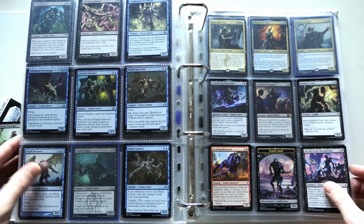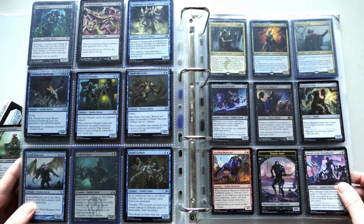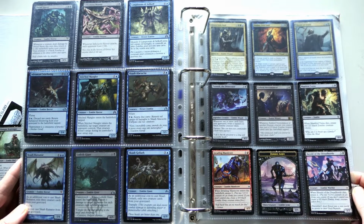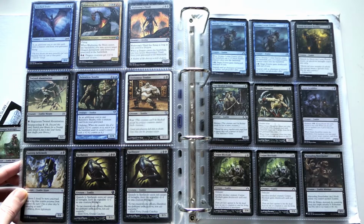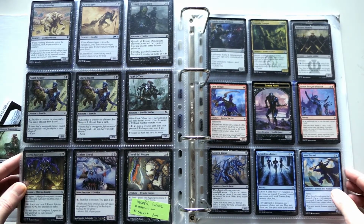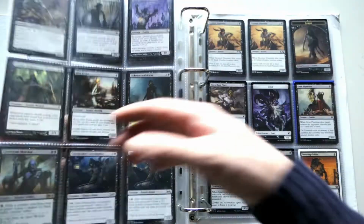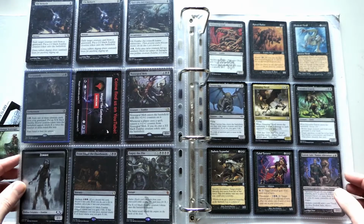Then here we got zombies. And we also have a pretty substantial collection of zombie creatures. You see here we got these 2 pages full of zombies, and we got more here also on these other 2 pages. We got 4 pages, 6 pages full of zombies, 8 pages. It's a lot of zombies, certainly.